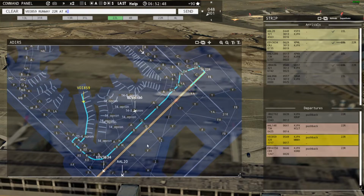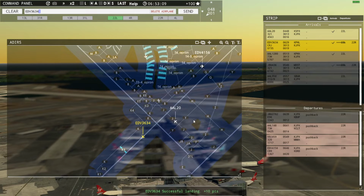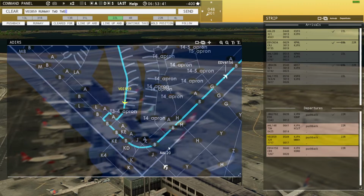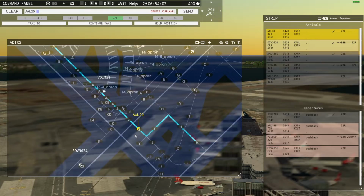Endeavor 3634 with you. Endeavor 3634, taxi to terminal via Kilo 3 Kilo Alpha. Valeris 859, runway 22 right at Yankee Alpha, taxi via Bravo, Zulu Alpha, Yankee Alpha. Confirm. Eyes one clear.